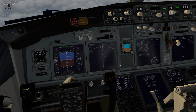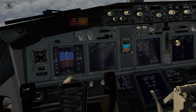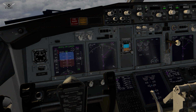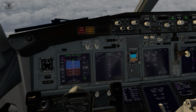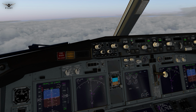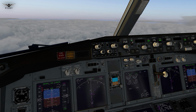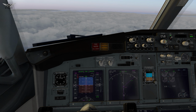Let's see, we are 18. So that's 34, 54, about 60. Okay, so we still have some time. As soon as we clear Helen, I think we need to begin the descent into Schiphol. All's looking good at the moment. And I'm going to go ahead now and reset the MCP altitude to 2,000 feet, which is our platform altitude. Right, 2,000. Everything else is looking pretty good.